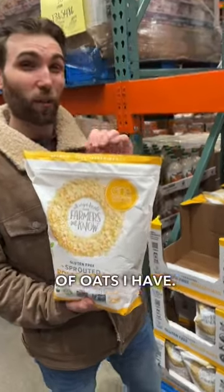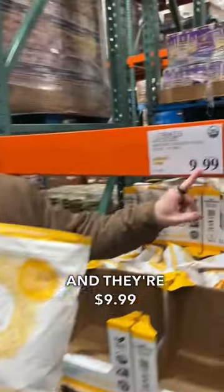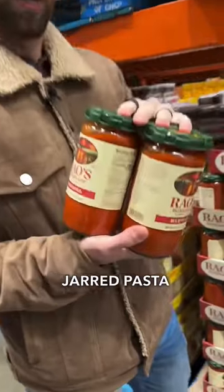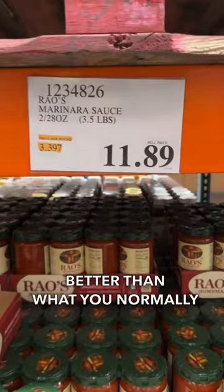1 Degree oats are the kind of oats I have. They're sprouted for better digestion, glyphosate free, and they're $9.99 for a big 5 pound bag. Rao's is one of the healthiest and best tasting options for jarred pasta sauce. You get two bottles for $11.89, which is way better than what you normally find.